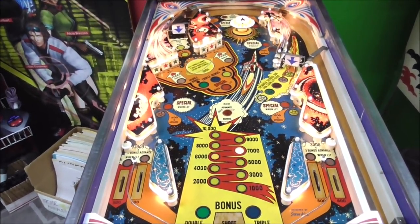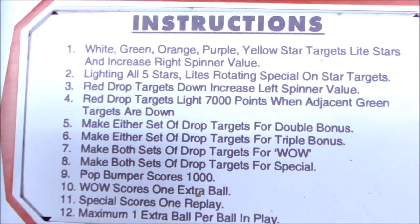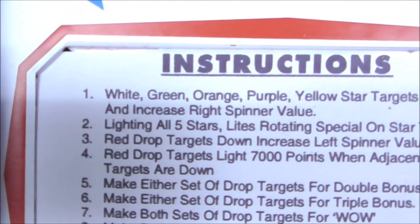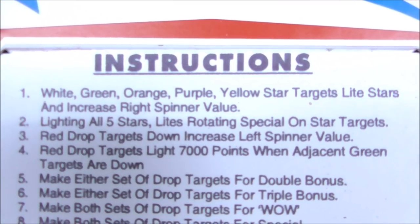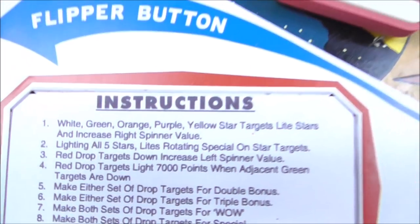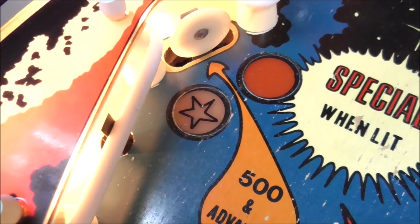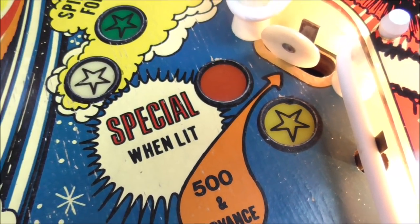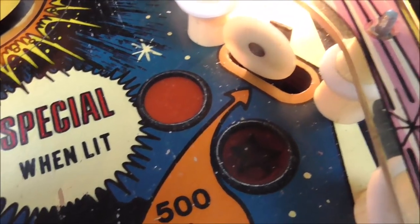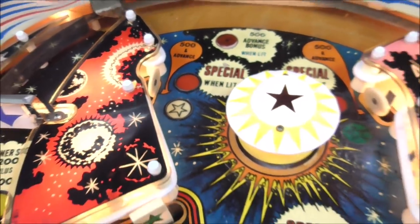But cool art. All right, so let's read the instructions, shall we? Instructions. White, green, orange, purple, yellow star targets, light stars, and increase the right spinner value. So all over the playfield, there are these star targets. That one is considered the purple one. That's the yellow one. That's the orange one. That's the green one. That's the white one. And I guess that's it.